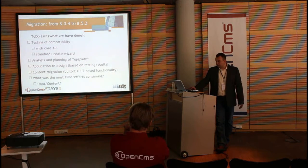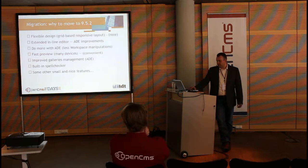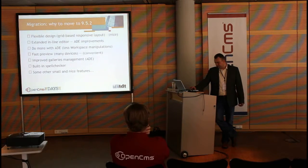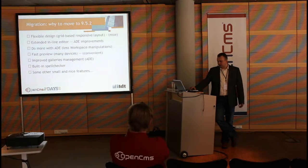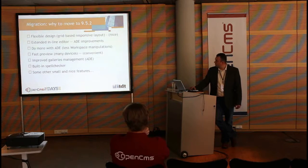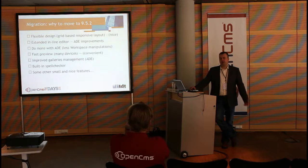But we learned a good lesson out of this, and while preparing to migrate to 9.5, we will not make the same mistake. Well, again, what is interesting, and why we will move to 9.5, is again simplification of work for content management.